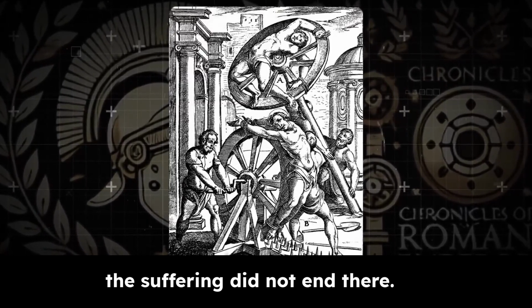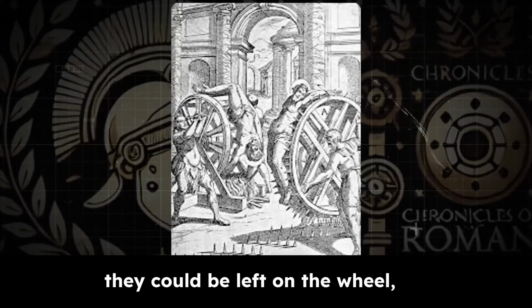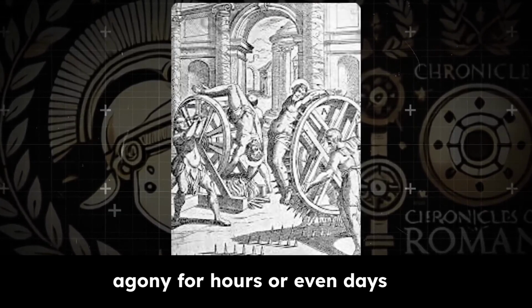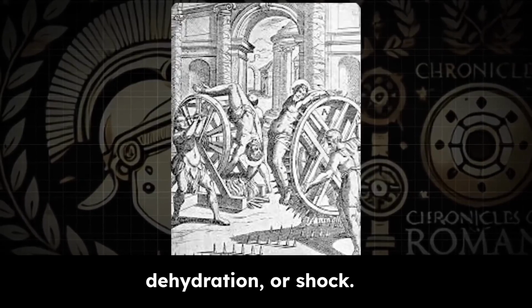However, the suffering did not end there. After the victim's bones were broken, they could be left on the wheel, raised above the ground, where the person could suffer in agony for hours or even days before dying from blood loss, dehydration, or shock.